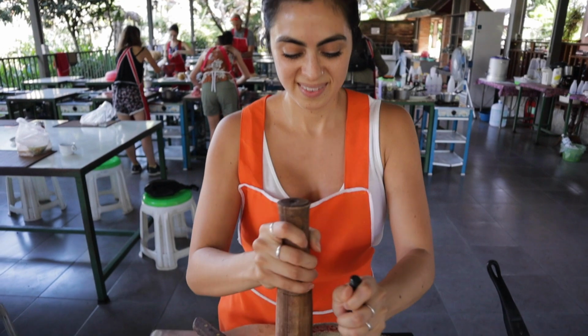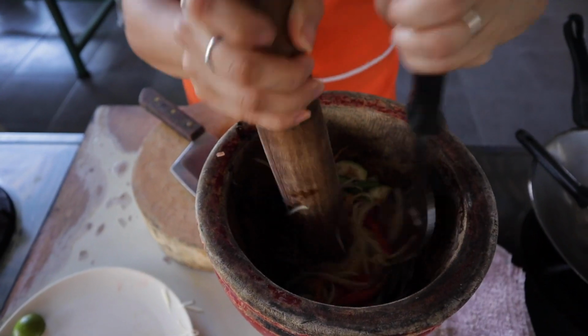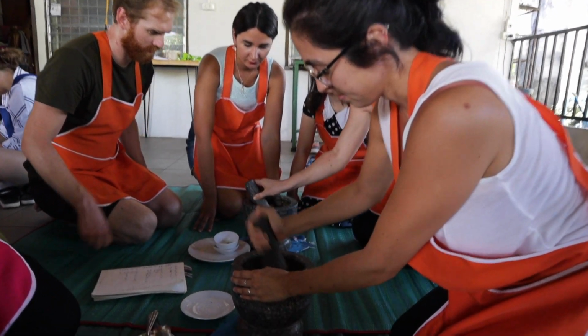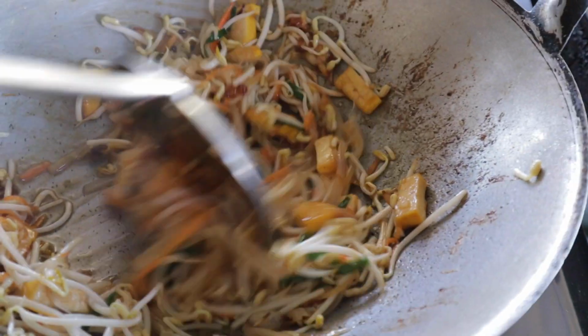Today we're actually going to check one thing off of our bucket list, which is to learn to cook Thai food in Thailand. I don't know how many times we have tried this back home in Sweden, tried to cook these really nice meals like different types of curries and pad thais, etc. But we always seem to fail.